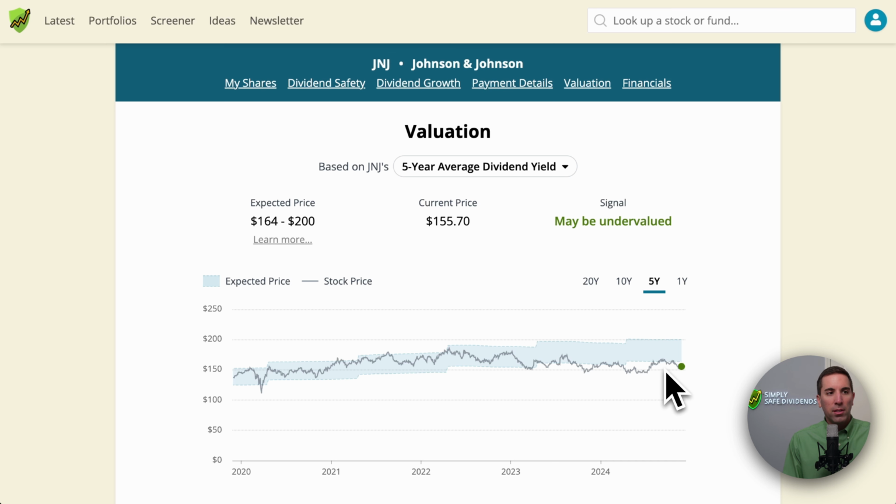So it's important to say too that when it comes to valuation, I'm a buy and hold conservative investor. I like to own quality companies, so I'm not too fussy about whether they trade below their expected price band or inside of it. My main goal is to avoid risk. That means avoid overpaying for a stock that looks quite overvalued compared to what you would expect.